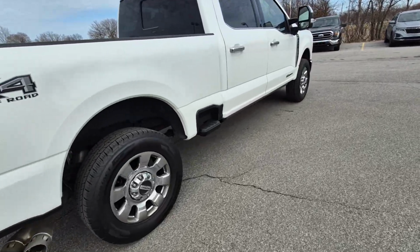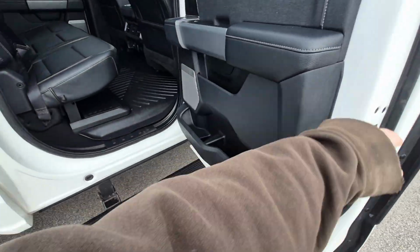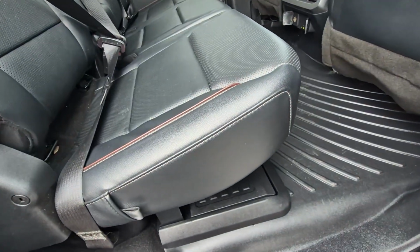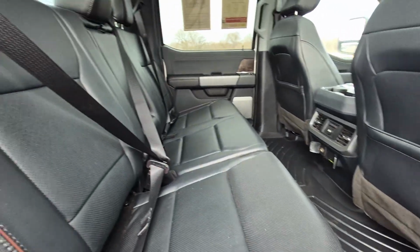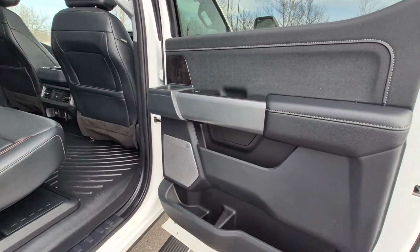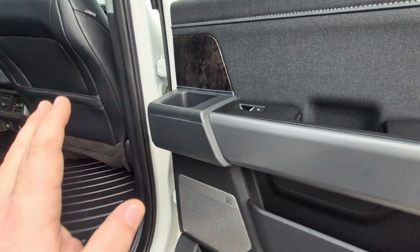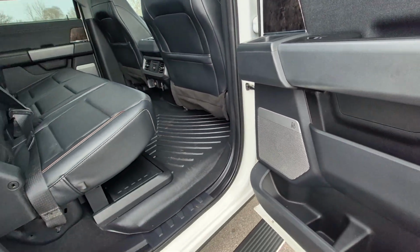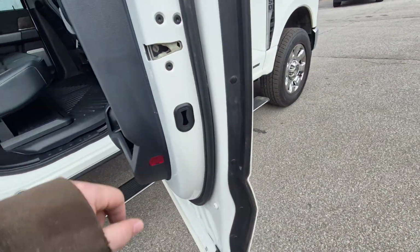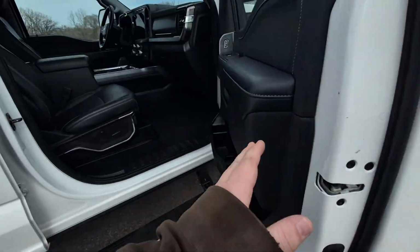Very nice. Just going to take another quick look from this side. Running board comes right down for you. Very nice. I do like the interior accent color of this. I don't know what it is about that almost wood marble color. It looks so nice. Child safety locks, in case you need them. You know, sometimes you gotta get the laborers in the back and lock them in.